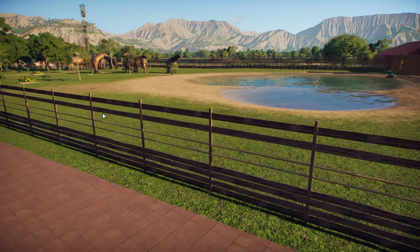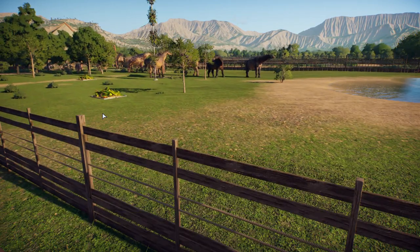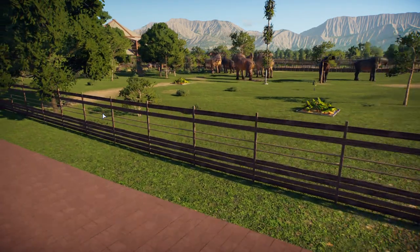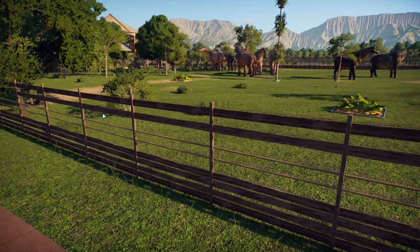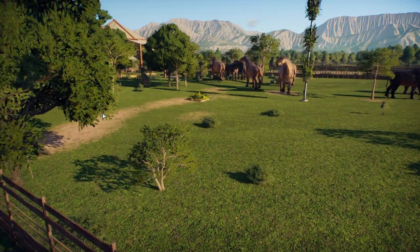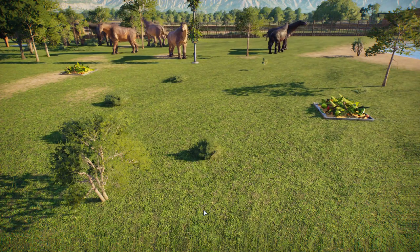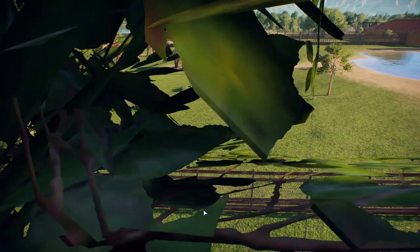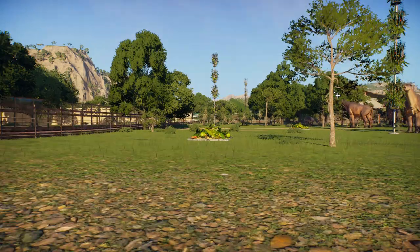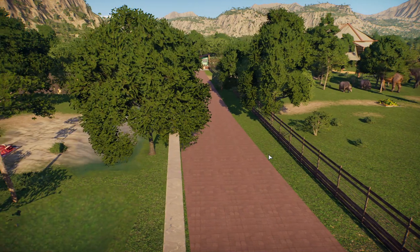This big exhibit is home to two Paraceratherium species, as well as the Sinotherium. These are extinct mammals related to rhinos, one of them is a rhino. They're both from Asia, but they aren't from the same exact time period. They still make a good mix exhibit because they're somewhat related species, but they eat different foods.